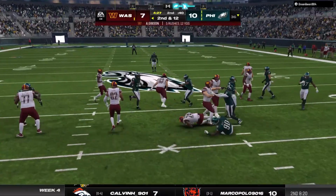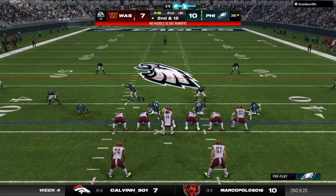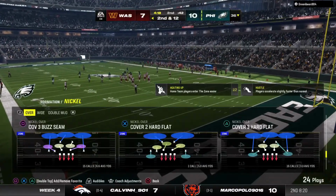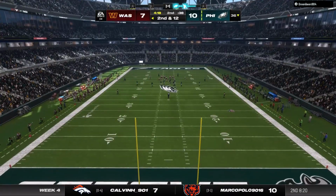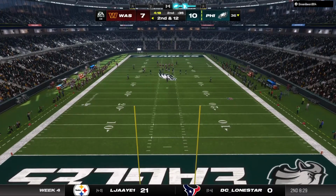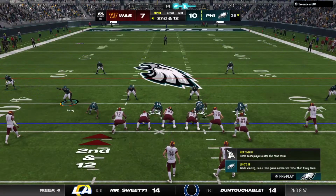On 1st and 10, it's Gibson. And the running lane's non-existent in this first half as they'll stop him behind the line. Now Washington going to go ahead and use their final timeout. And with that, they're now out of timeouts. There's still plenty of time remaining here in this second quarter. They've got 2nd and 12 from the 36.